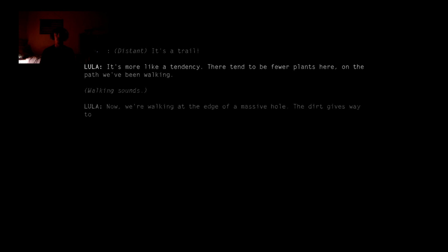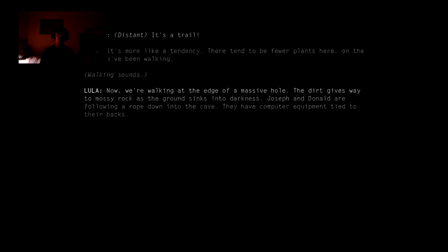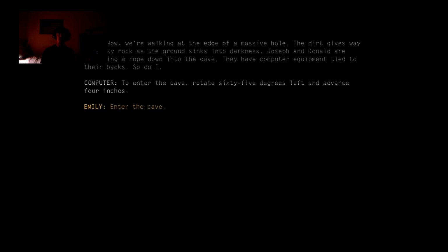Now we're walking towards the edge of the massive hole. The dirt gives way to mossy rocks as the ground sinks into darkness. Joseph and Donald are following the rope down into the cave. They have computer equipment tied to their backs. So do I. To enter the cave, rotate 65 degrees left and advance 4 inches.